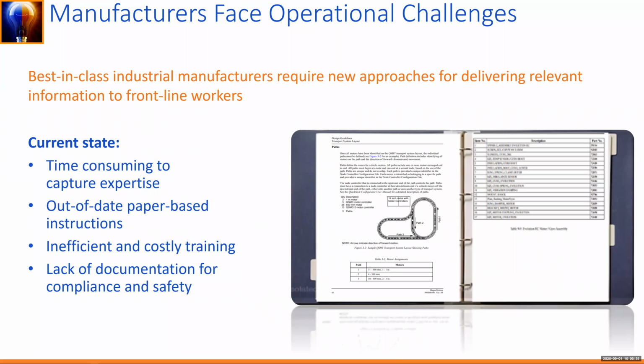So some of the operational challenges that manufacturers face, if you look at creating operating instructions and how you deliver those to the shop floor, I've been involved in a number of initiatives where we try to put shop floor displays out there, you put books out there and so forth. And really, there's a couple of issues. One is that creating these work instructions, creating these guidelines and so forth is very expensive to produce. It's very hard to keep the paper-based ones up to date on the shop floor. It's fairly inefficient, and it's very costly in terms of training and so forth. And then no matter how hard you try to do this, it's always separate from the process itself.